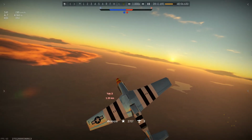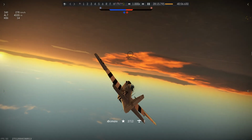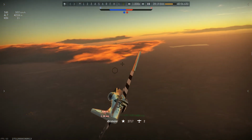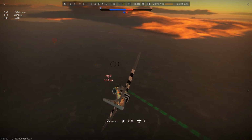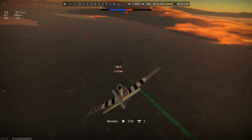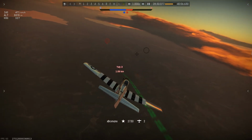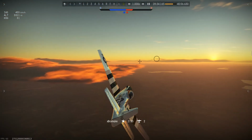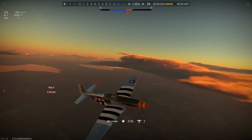But the main point is I'm able to basically maintain an offensive position, and I'm not really putting myself in any kind of risk, which I think is the biggest bonus to this maneuver. You're able to maintain this offensive position, and you're able to set yourself up for attacks without having to put yourself in any real threat, as long as you do it correctly.